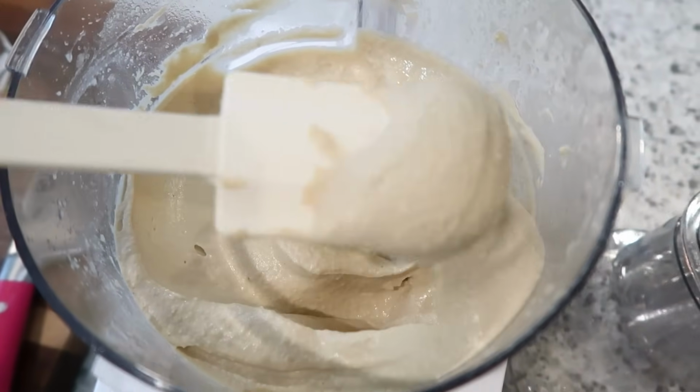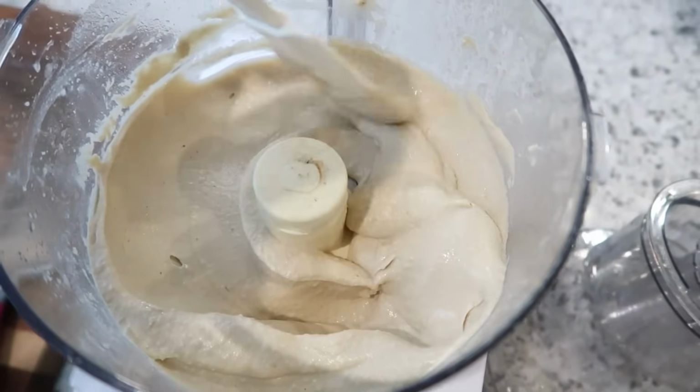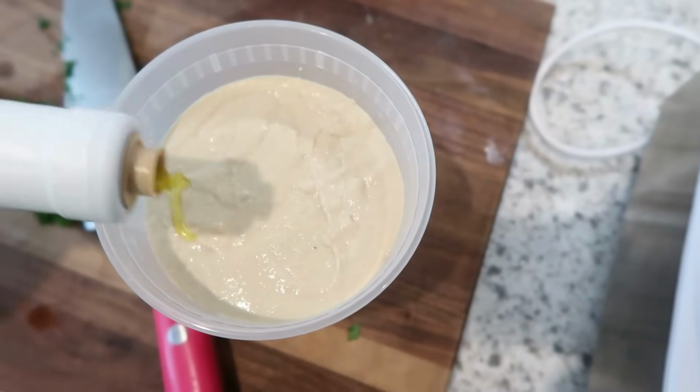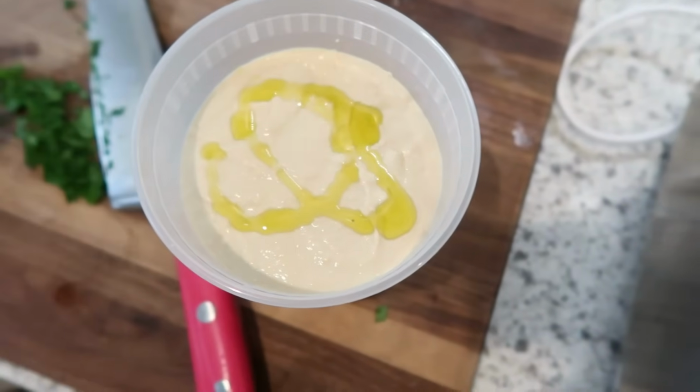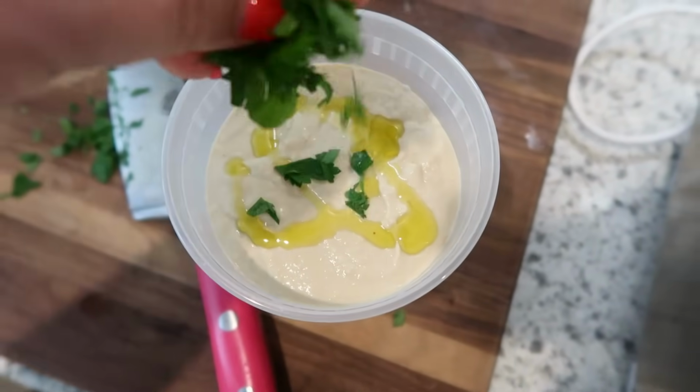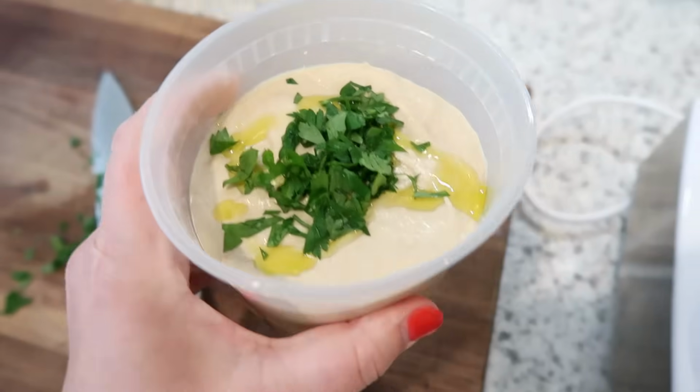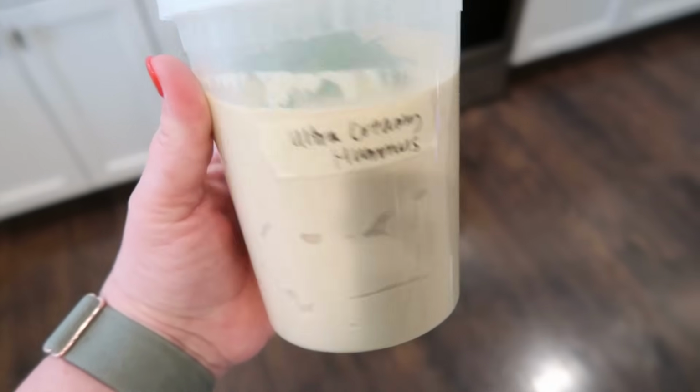I added some olive oil. If it's too thick, you can add more ice water like I did. You definitely want it in kind of this yogurt consistency. And then when it was done, I put it into a container, drizzled it with some olive oil, added some fresh chopped parsley to the top, and then you can store this in the refrigerator.